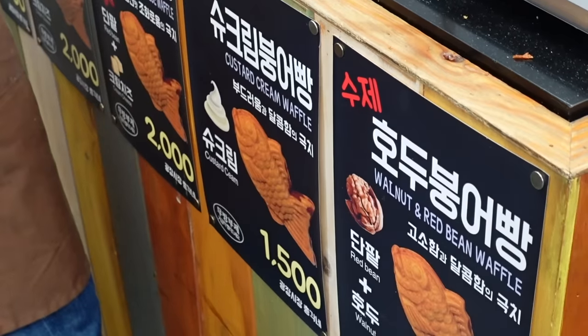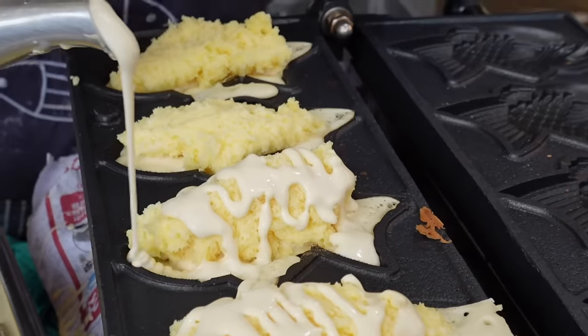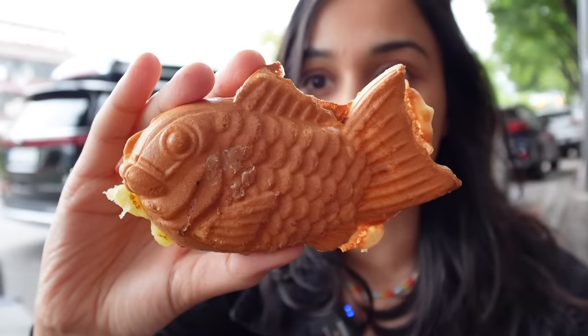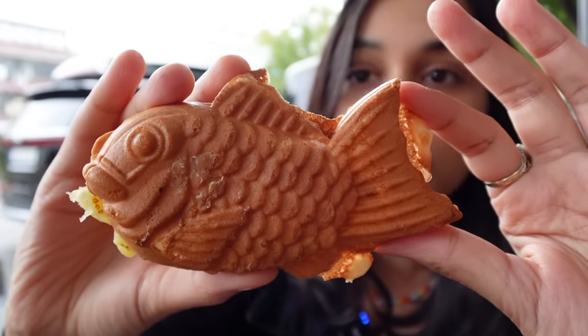Next on my dessert list are these fish-shaped pastries that came with different fillings. It was really satisfying watching them be made. I literally could have stood there and watched it for hours, and I nearly did. Kamsahamnida. So this is a fish-shaped pastry that's filled with custard. You can also get red bean and chocolate, I believe, but the red bean was sold out, and the red bean is the most traditional way of having it. It looks so cute.